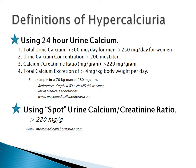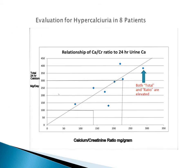If you go on the Mayo Medical Laboratories.com website, you can look up these different tests and their normal ranges. It's pretty helpful to do that. It's sometimes difficult to get a 24-hour urine on someone with a developmental disability. Sometimes they're uncooperative, and it's not clear whether the spot urine is just as good as the 24-hour urine, but they do seem to correlate.